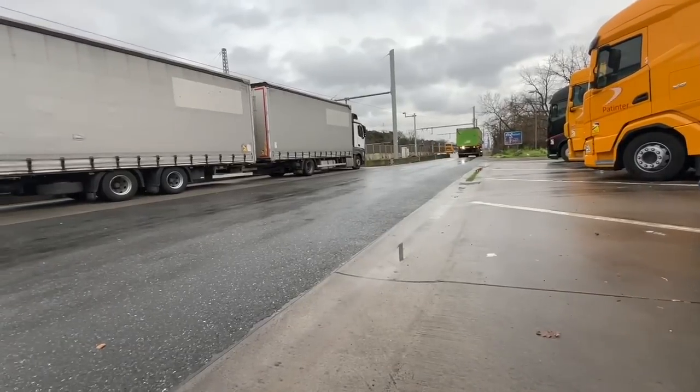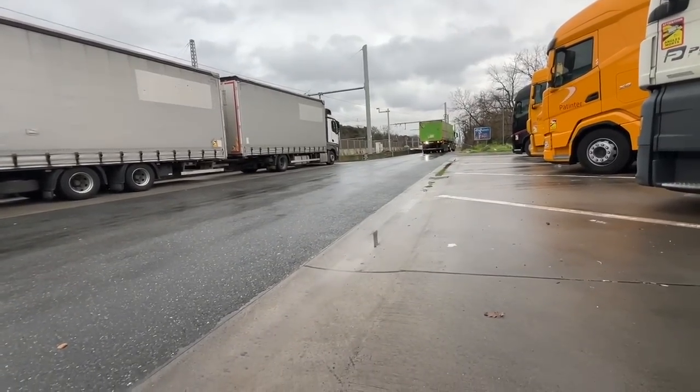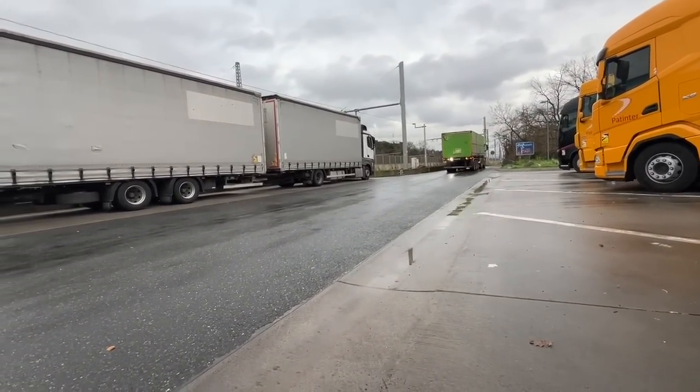So another thing I noticed is these very large rectangular sort of boxy fuel tanks.